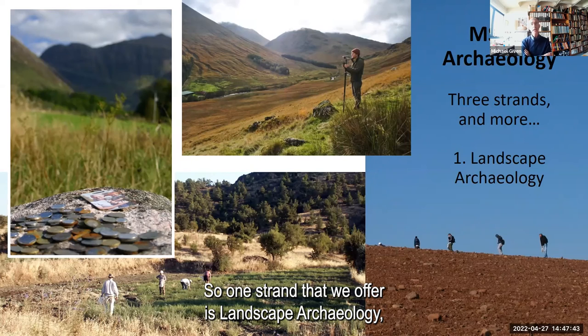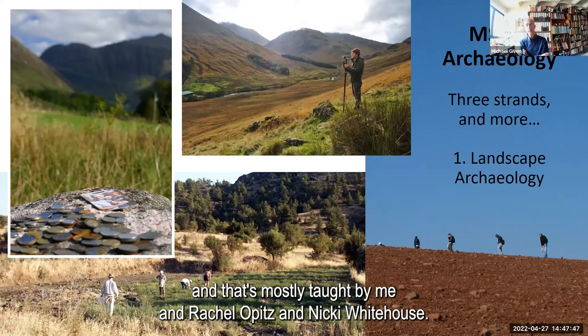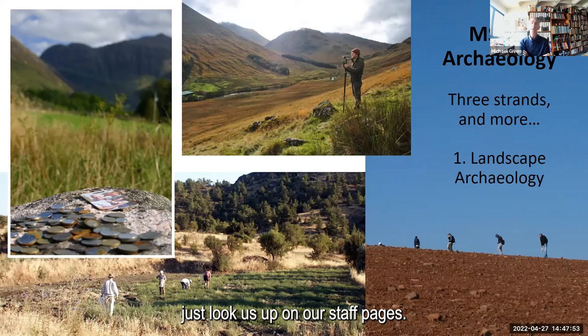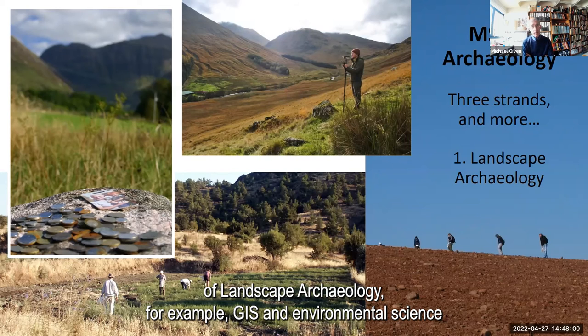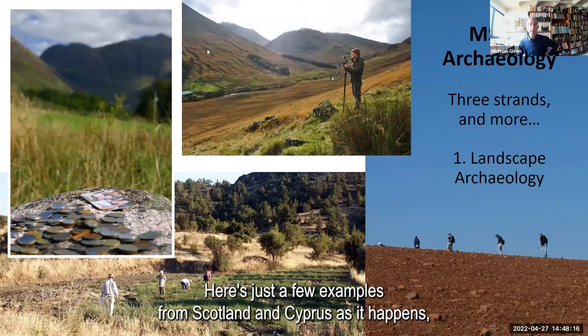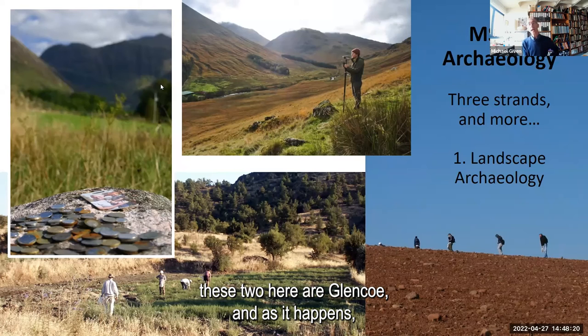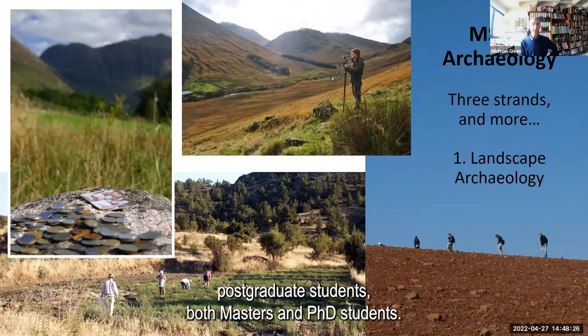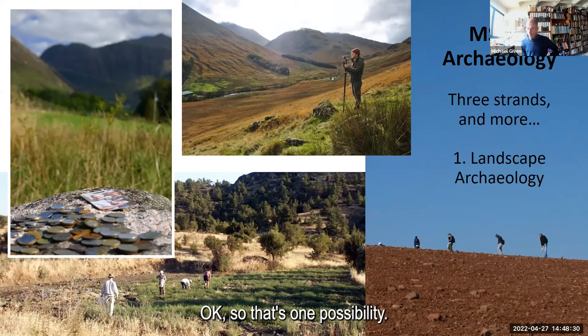So one strand that we offer is landscape archaeology, and that's mostly taught by me and Rachel Oppitz and Nikki Whitehouse. And if you want to find more about what we do in our research, just look us up on our staff pages. So we do both the more technical aspects of landscape archaeology, for example, GIS and environmental science. And we also do theoretical approaches to the landscape and the experience of the landscape and so on. Here's just a few examples from Scotland and Cyprus, as it happens. These two here are Glencoe, and as it happens, we're going there on Friday with a group of landscape archaeology postgraduate students, both masters and PhD students. Okay, so that's one possibility.